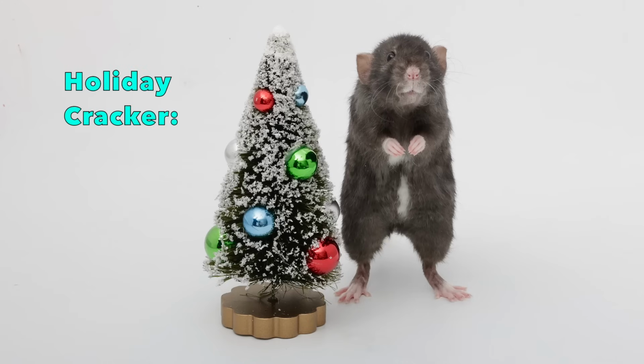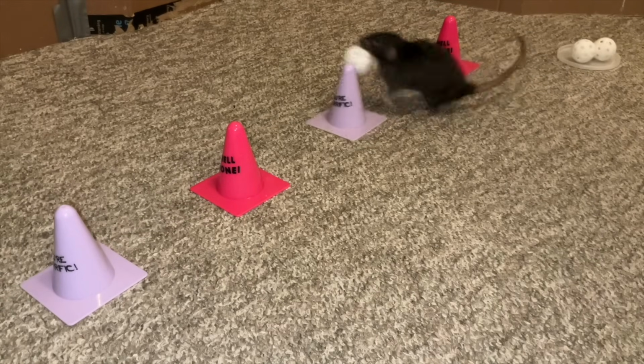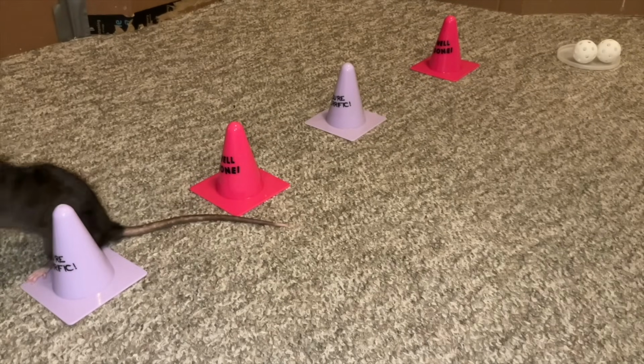Then we have Cracker, and Cracker is what I consider the best temperament in a rat. For me, I don't think she has maybe the perfect temperament for everyone, because she is a little bit more anxious than Crumb. She needed a little bit longer to warm up to handling, and she can be a little bit fearful of new things.